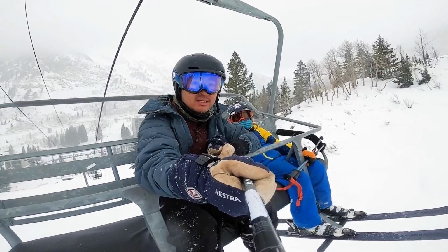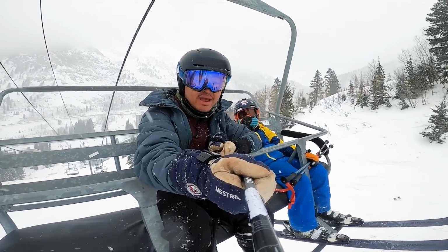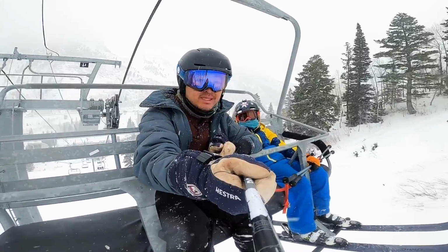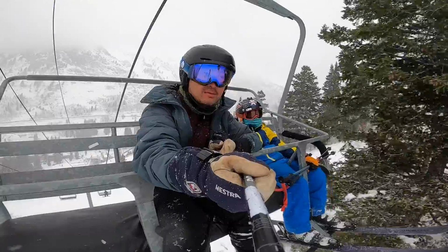So that was a good run. The coverage was obviously very good. We don't see any rock or grass, which is unusual for only 40 inches of base depth. The snow wasn't that good. It's dust on crust, because the new snow is likely only 2 inches.